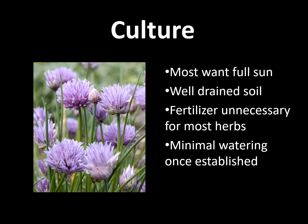As far as culture for herbs, most of them do want full sun. They also want well-drained soil. Remember, most of these are from the Mediterranean regions. Fertilizer also is generally unnecessary or very lightly needed because they are native to what is considered pretty poor soils. And also minimum watering once they are established. Again, remember, these are generally Mediterranean area plants and they grow in rocky soils and some of them are even from hot climates.